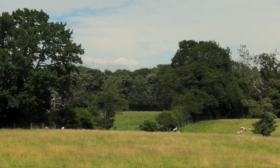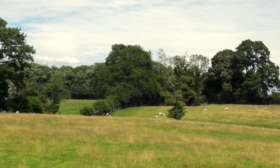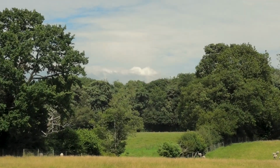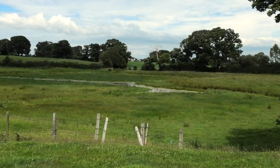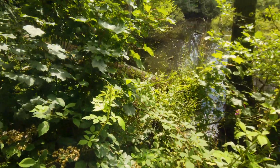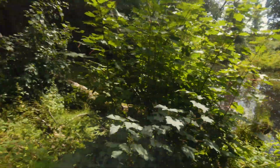Normally, where the sheep are now is normally a pool in the winter, and it dries out. There's several sections here, it's very wetland. In the summer it's great, and in the winter there's pools everywhere with ducks and whatnot sat on them. And it's amazing. Plenty of blackberries. Amazing. Some nice water there. A few digitalis foxgloves. Beautiful woodland.